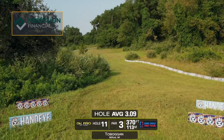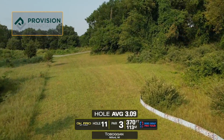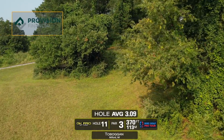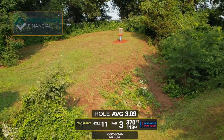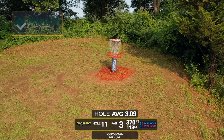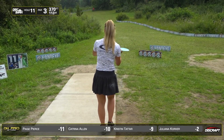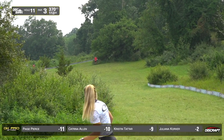Hole 11, 370-foot par 3. The drive off the tee is important as you want to position yourself so that you have an open shot up the hill towards the pin. But the gap to the pin is pretty wide, so the landing area is also very generous. There is a pretty significant upward slope towards the basket, and it continues past the basket, so it feels like you can kind of go for this one on your 2nd shot.